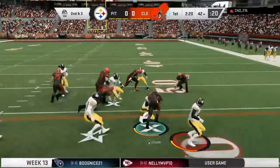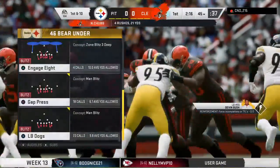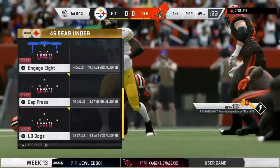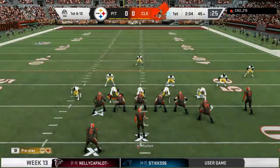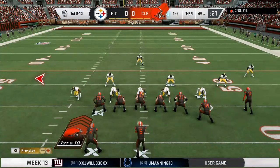Mayfield hands it off to Chubb, and he'll be brought down right at the 45-yard line. They'll get 3 as the drive continues. It's a first down. So many teams want to throw the ball in this situation nowadays, but I love watching a team that has enough confidence to go ahead and run the football in that situation. That's almost a tendency breaker.